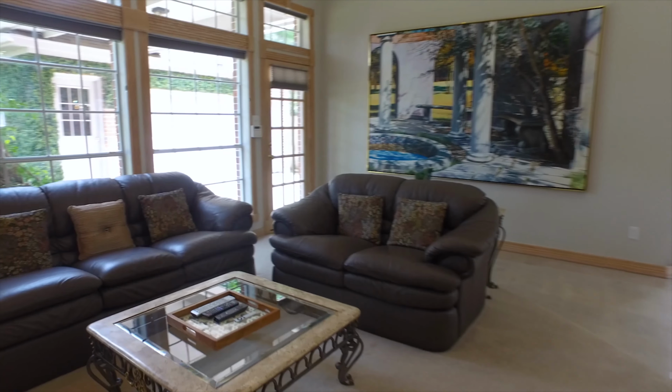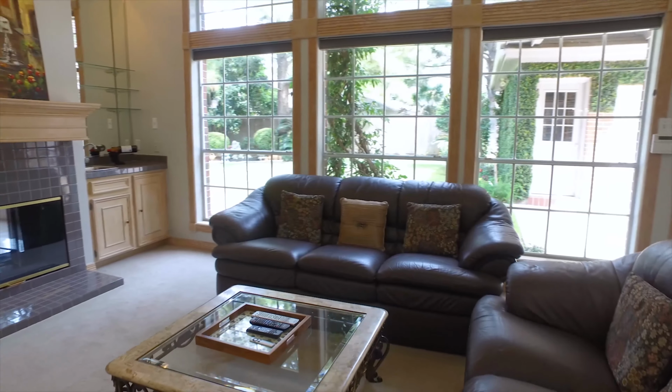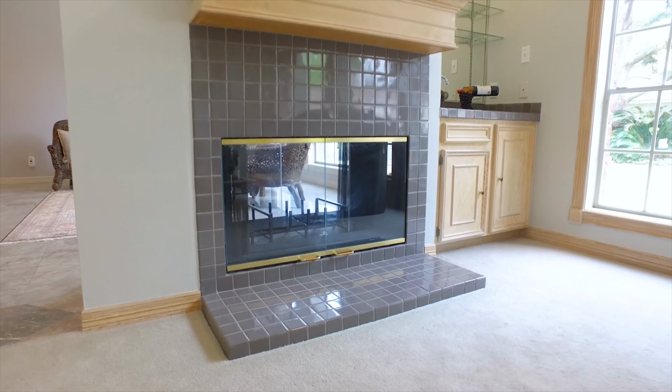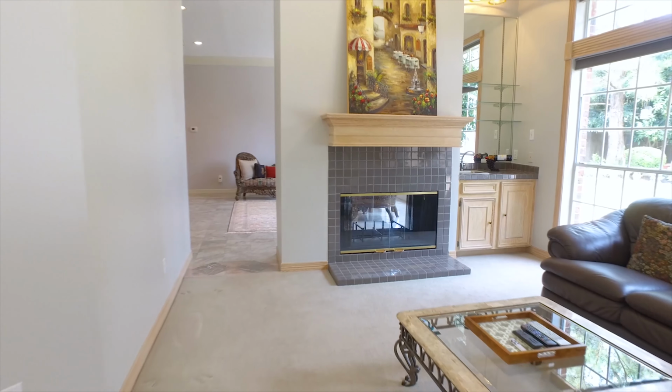The den is beautiful, just off the breakfast nook and the kitchen. There's even a wet bar. Plenty of lovely space to truly relax.